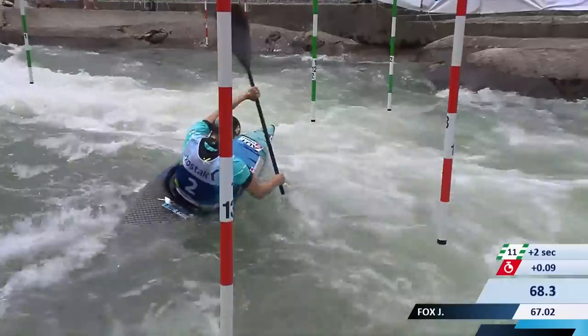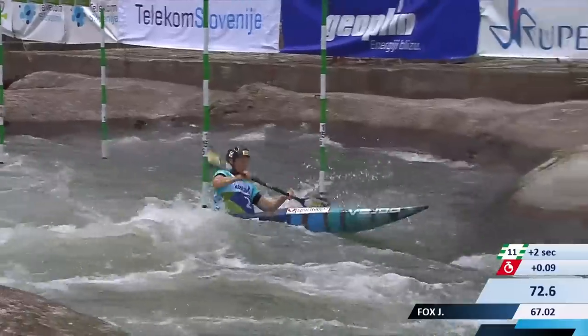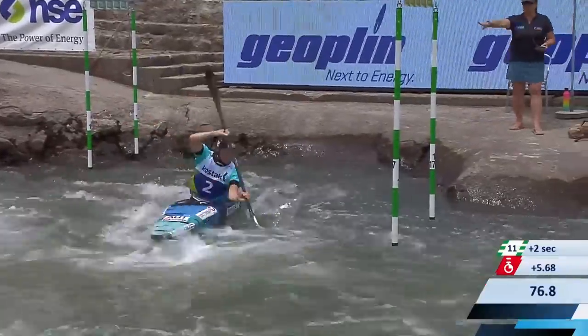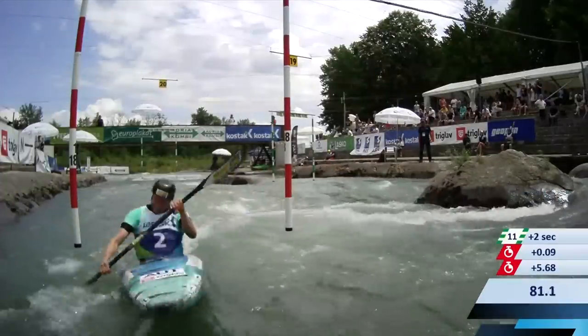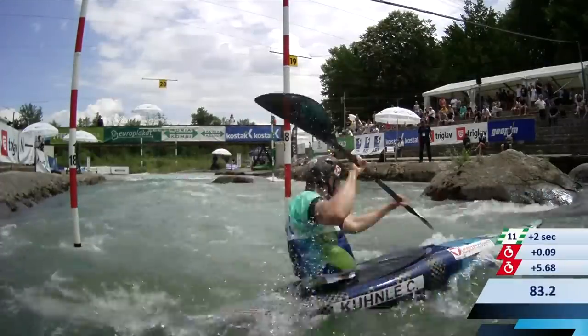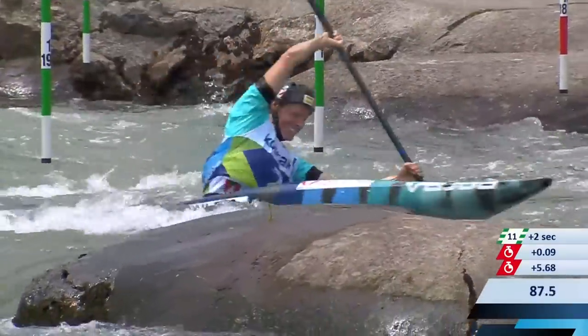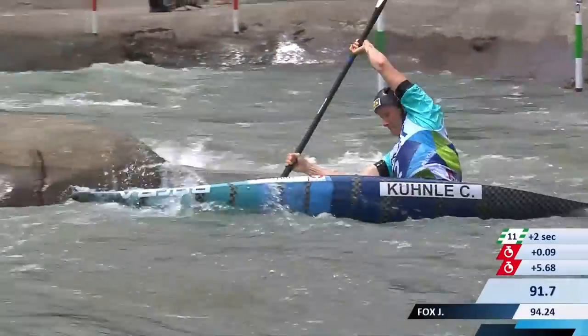It is indeed, because she's now down on the split time by quite some margin. We'll wait and see exactly how much, but 5.68, and suddenly Jessica Fox is able perhaps to take a little bit of a breath again at the bottom of the course, the race leader. And now it's about damage limitation for Karina Kunle of Austria. Can she still get in and slot into a podium position?